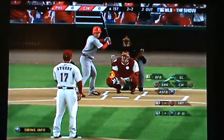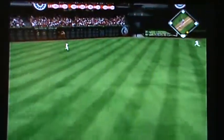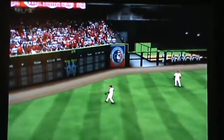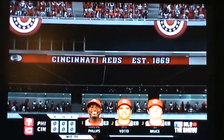Oh, this is a great early game confrontation. Ball swung on and taken the opposite way out toward fairly deep left center. Boom. Get under it, though, and he puts it away to retire the side. So a relatively routine start for the top of the first here. And now the Reds will get their first opportunity. No score.